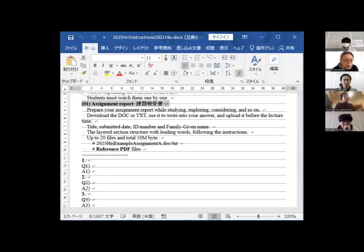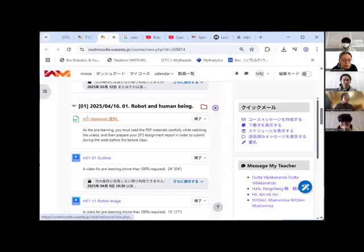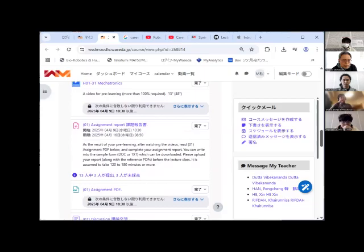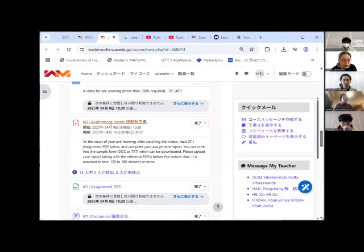I will show it. Actually, this Moodle system. Yes, this is the PDF file here, and the videos are given here. The 1, 2, 3, 4 videos are given. And the assignment report you should submit up to here. And the assignment questions are given in this PDF file. So therefore, you should read the assignment PDF, and then submit some answers to this report site.